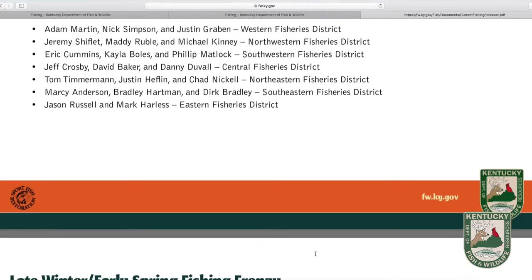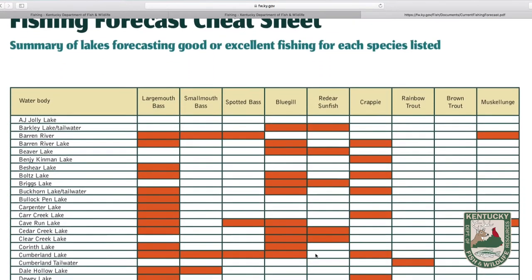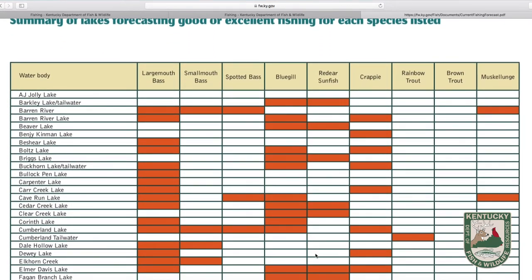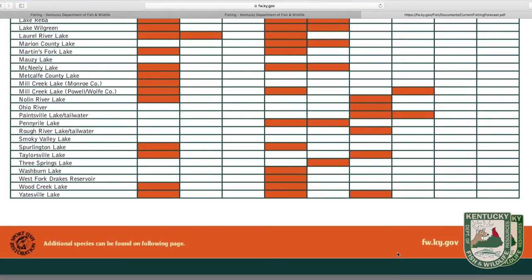The cheat sheet really helped, especially as we get into the summer. A lot of people love largemouth bass. You look under largemouth bass, all of the areas coated orange have good or better largemouth bass populations in them. Another really popular fish during the summer is bluegill. You can look under bluegill, and these are all the lakes, and there's quite a few, that have good or better populations of bluegill in them. So if you're after a particular species, going to the cheat sheet will really help you quickly identify the water bodies you may want to fish.